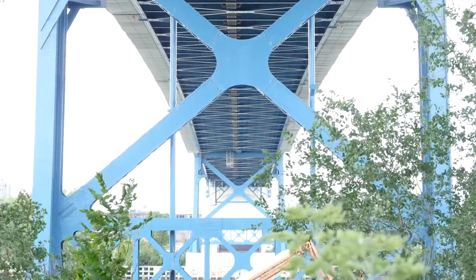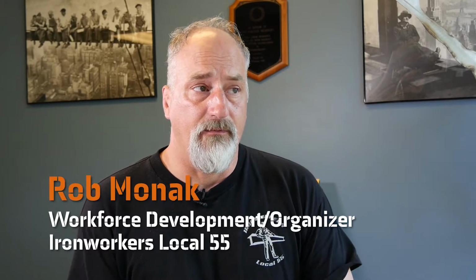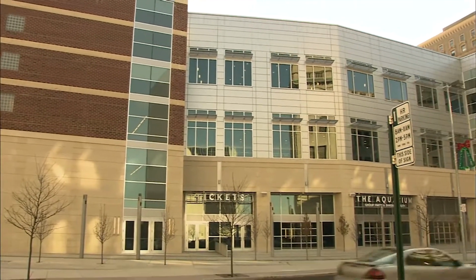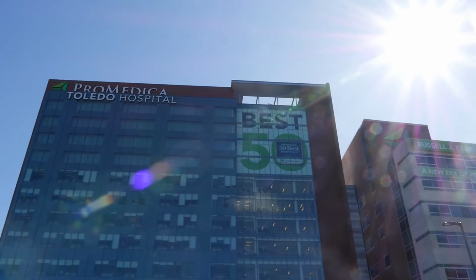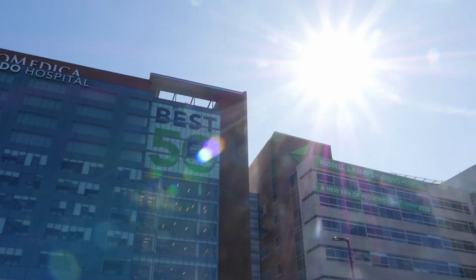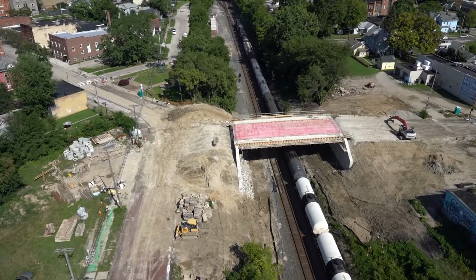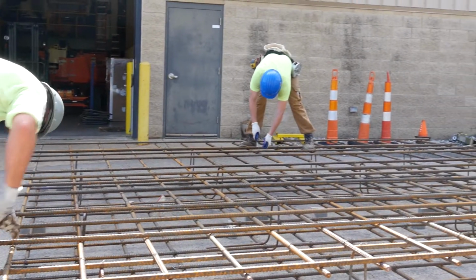It can include anything from the Cleveland Cliffs project, that's a pretty visible structure, to the Huntington Center. Ornamental would be almost the artsy side, if you will. If you look at the Toledo Hospital and the glass work at the Generations of Care project, that's more towards the ornamental. And then the reinforcing, of course, if you drive across any bridge in the city of Toledo here in 2020, you'll see all kinds of rebar getting placed to make that concrete rigid and strong.